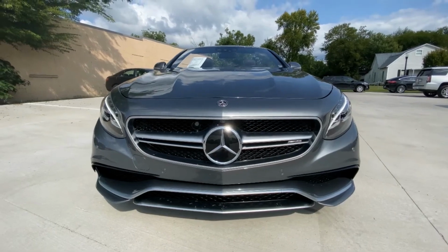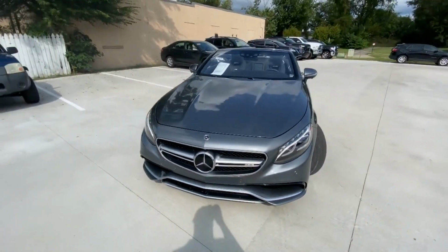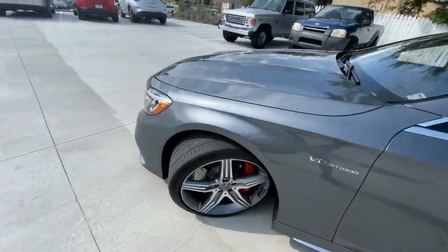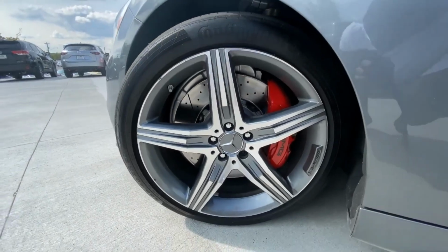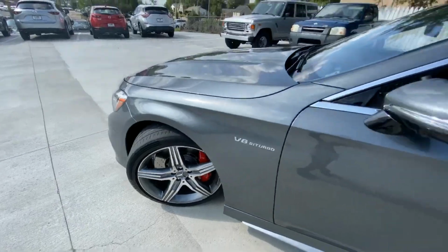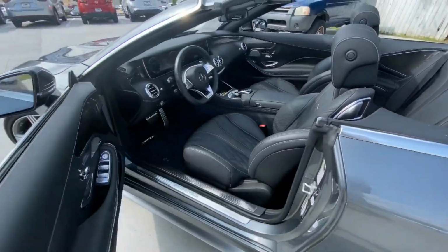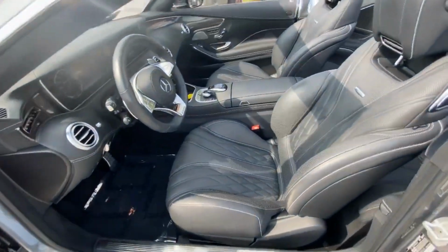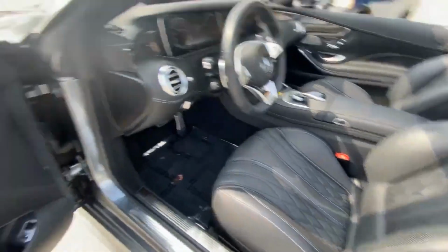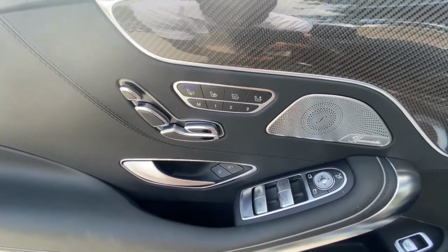And of course, you've got LED daytime running lights, LED headlamps. Got your 20-inch aluminum AMG wheels. Got passive keyless entry on the doors. That leather is beautiful. Got the upgraded Burmester sound system.